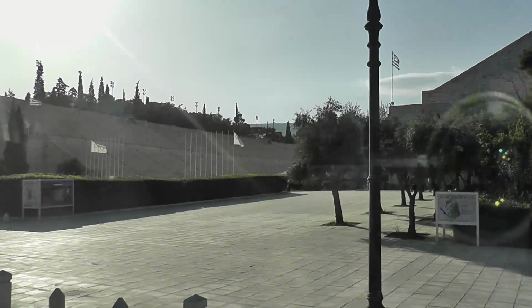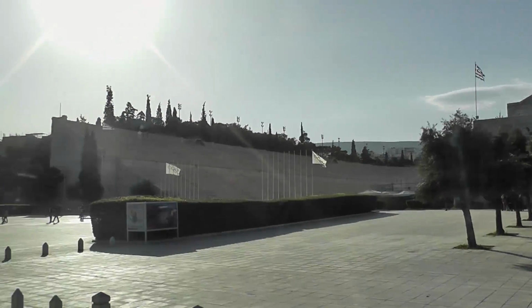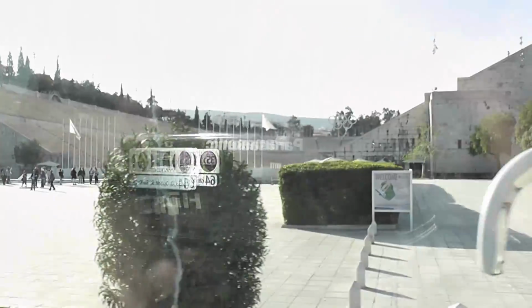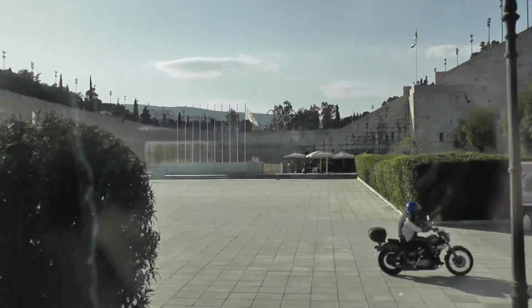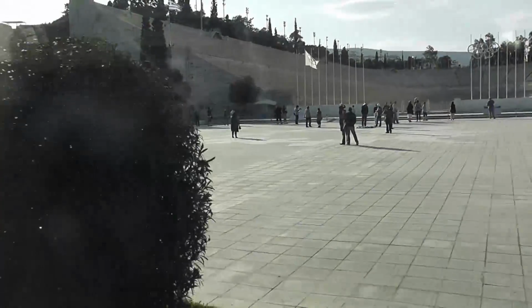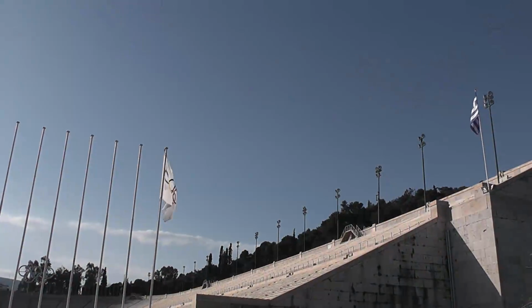8th century before Christ. We stop somewhere here, about 10 minutes for taking pictures. And then we continue our program. Getting off the coach, you can leave your things.